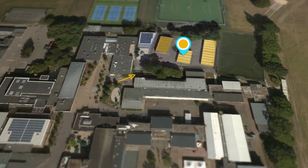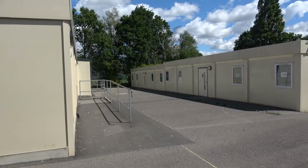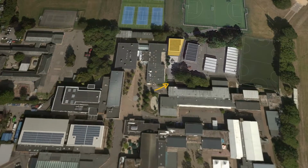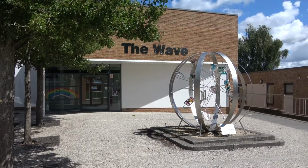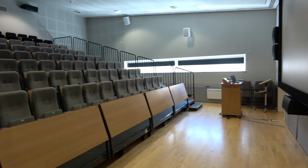Block 7, you can get to it by walking from the Dart between Block 5 and Block 6. In these huts, you'll mainly find RE and you'll find a couple of science classes. In between Block 6 and Block 7, you'll find the Wave, which is an awesome space, which has a variety of different uses, but is usually used for seminars, lectures, and special events.